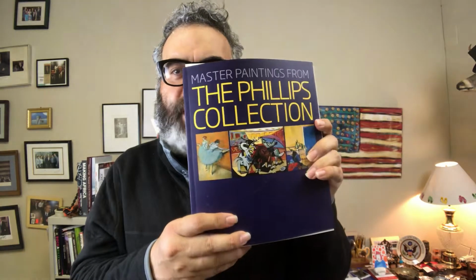This art catalog was, of course, created before this exhibit took place, but what it does, it captures not only the 75 ones that are on display, but also other pieces that are within the Phillips collection in Washington, D.C. What I like about art catalogs in general is that once you go and walk through the exhibit, and this is certainly something that you want to do multiple times, it allows you to go more in depth to understand the background and the history.